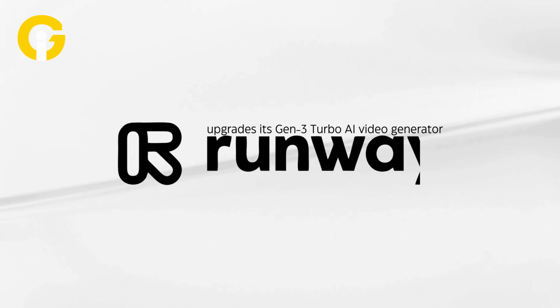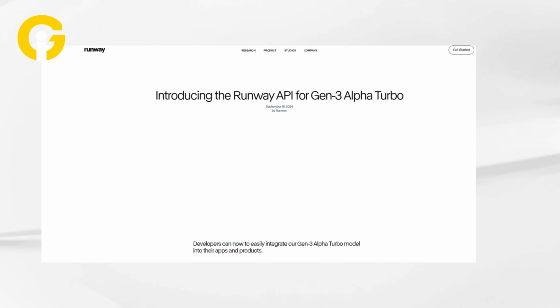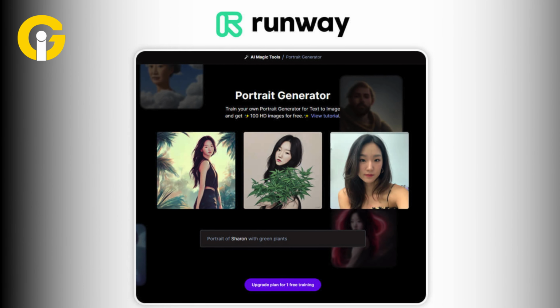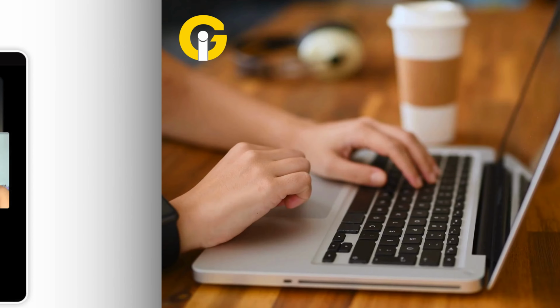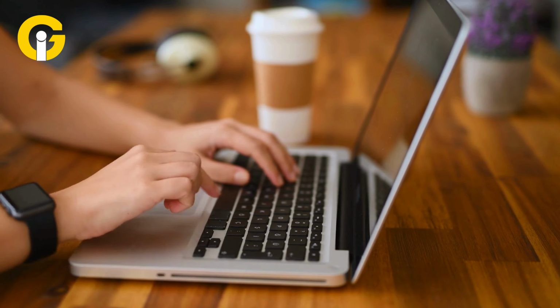Runway upgrades its Gen-3 Turbo AI video generator. Runway has upgraded its fast Gen-3 Turbo, a video generating tool with the ability to use an input image as the first or last frame of the generated video. The AI-based video platform is known for creating tools that enable users to produce realistic AI-generated videos and animations.